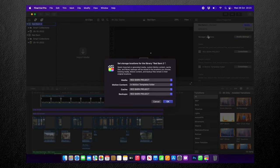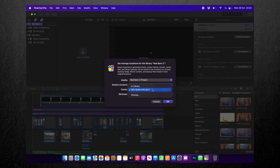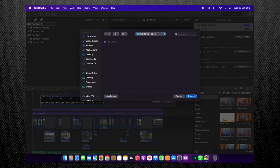But then what we can do again is go into modify settings next to storage locations. We're going to save this, choose inside Red Barn Project 2. I've opened it up there. I should have probably opened up in this file, but it's there. And I click choose, and I'm going to do that for all of these different menus. And then what that means, everything is being saved on here. All of your render files, all of your cache files, everything is going on there.